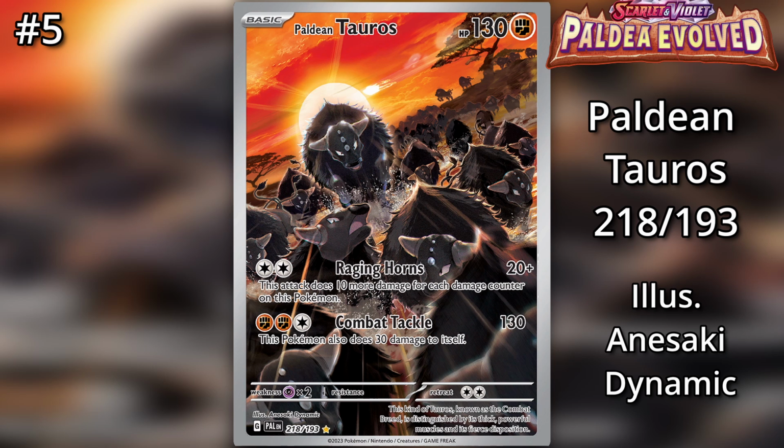To start off, Paldea Revolved, at the number 5 spot we have the Paldean Tauros. I love this card because it's so perfect for the Pokemon. In the background you can see the Serengeti sun setting on a herd of Tauros. It's so perfect. I love the colors, the orange, the trees. It's beautiful. The environment is absolutely perfect. I love the silhouetted Tauros in the background. It's perfect. You can see how fierce everything looks.